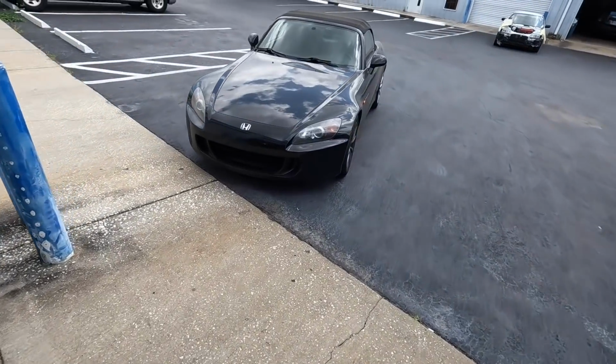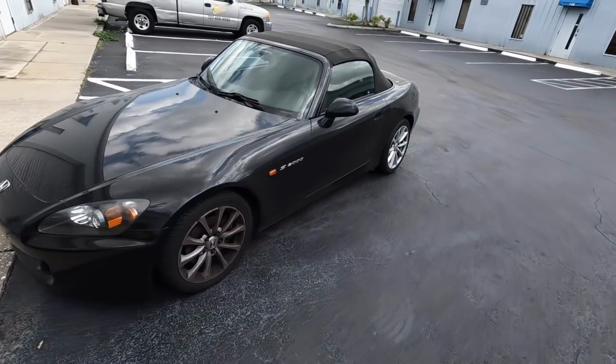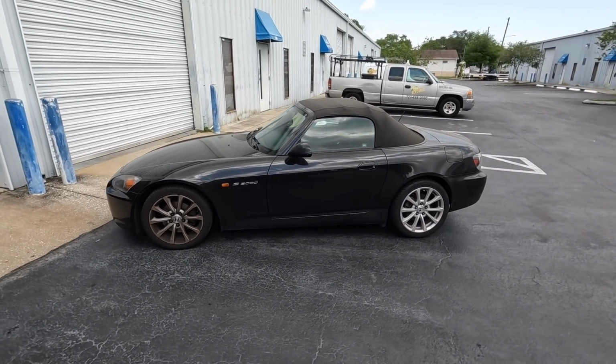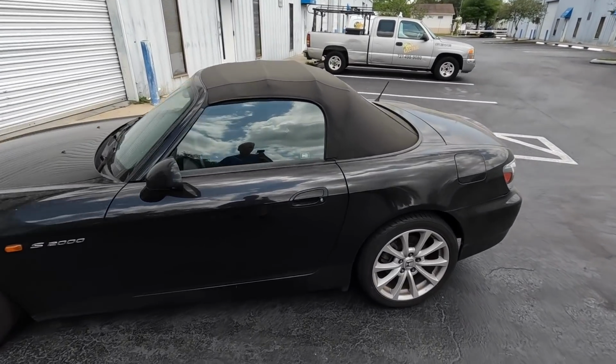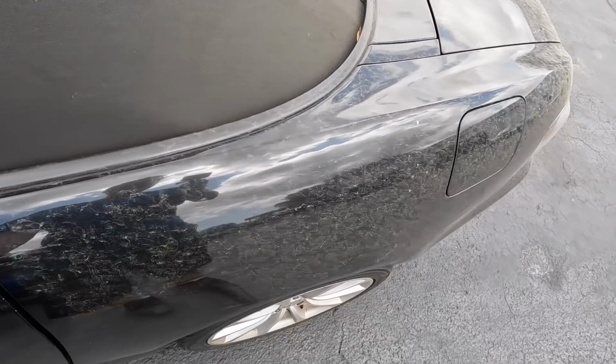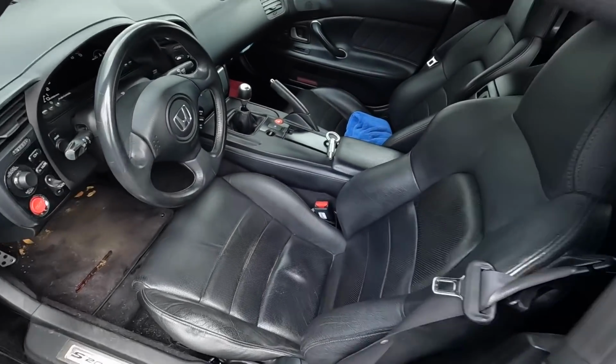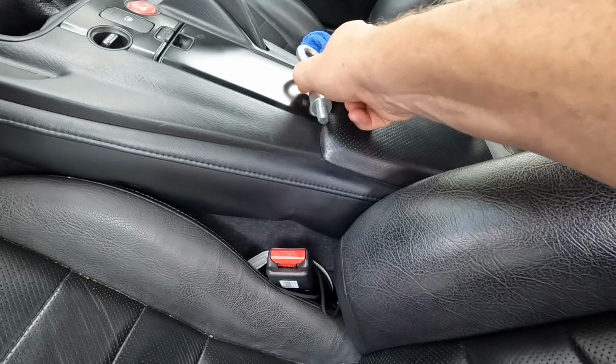Some S2000 content for you. This car just got dropped off by a wrecker because it doesn't run. It belongs to a girl and it made a funny noise and then threw a check engine light, and she hasn't driven it since. As you see, it's been kind of sitting and it's dirty. That's terrible right there.